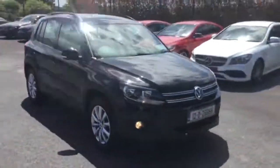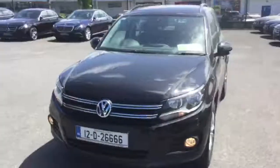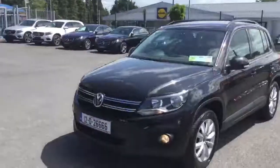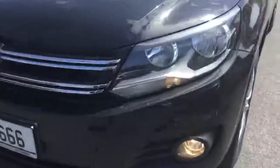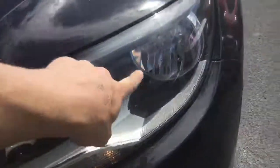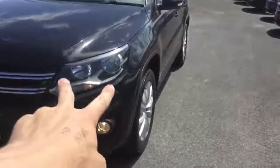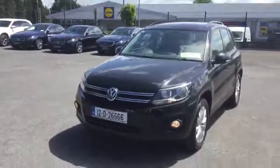Starting out the front, it's not a model that I'm overly familiar with, so bear with me on the specifications, but I would imagine all the Tiguans have the nice chrome grille along the front. Front fog lights are standard on it. When these aren't on, you'll have your daytime running light in through there, and then your full and dipped beams are double optic, so it's giving you a lot of light on the road. You've got 1, 2, 3 and the same on the other side, so 6 overall, very good lighting at the front of the car.